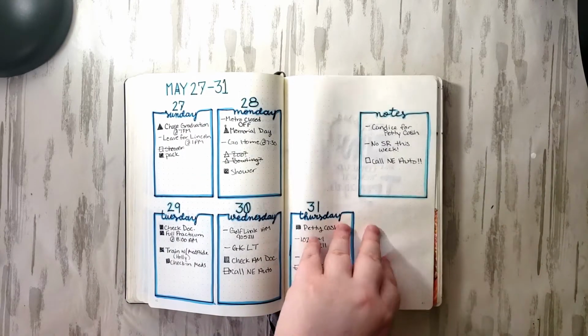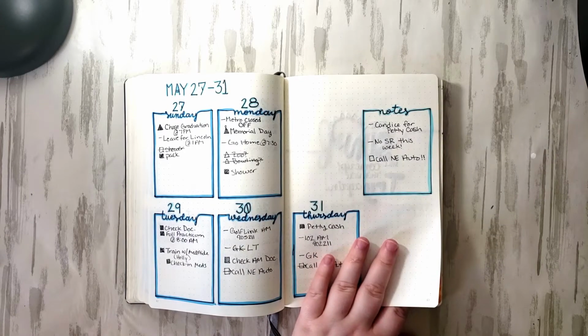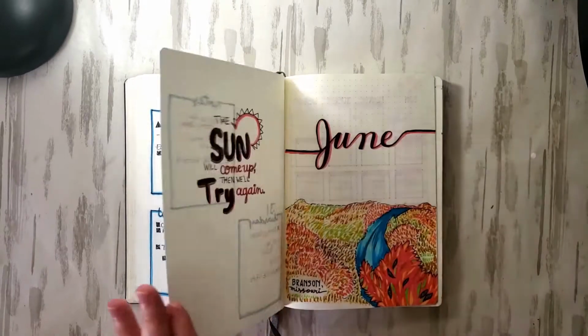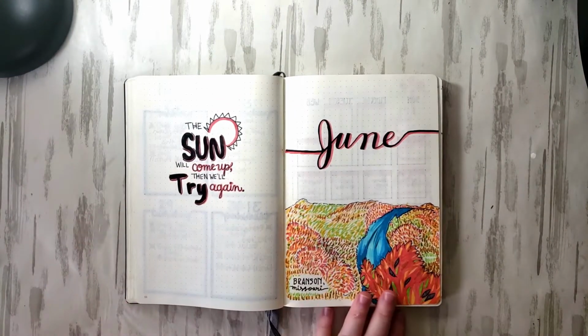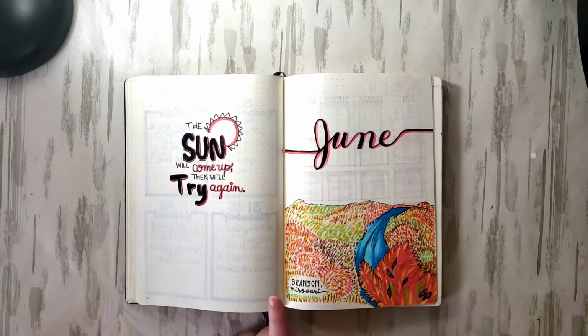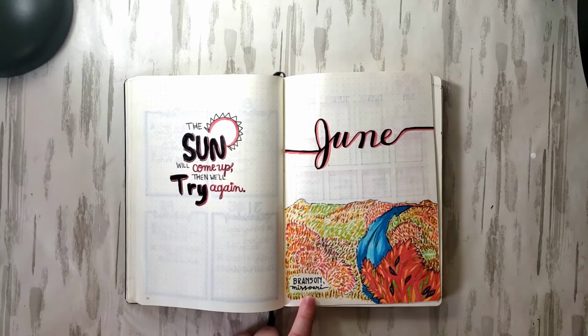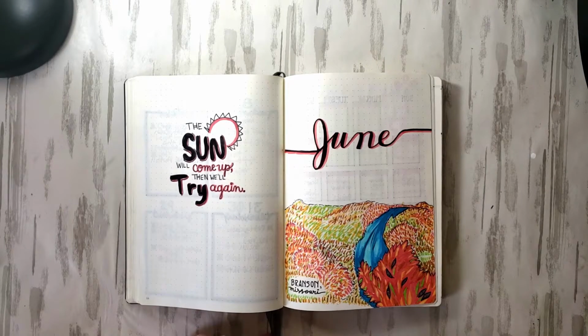And then I went all out on June's cover page because this is the month that I went on a huge family vacation with my boyfriend and we moved out of our apartment. And here it is. I used Tombows for this. And we went to Branson, Missouri. And we went the same week as my boyfriend's 19th birthday, I think.